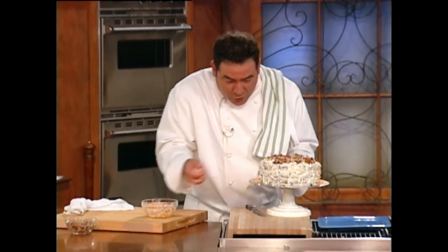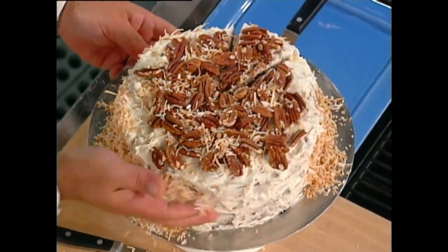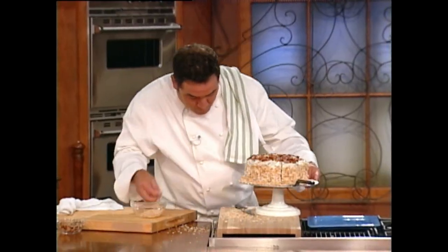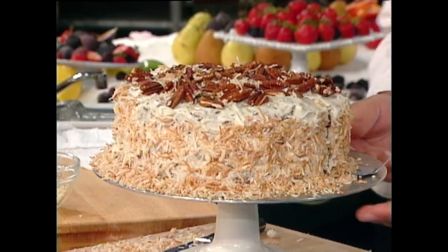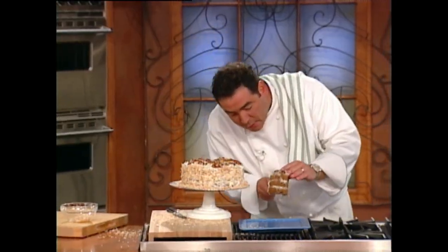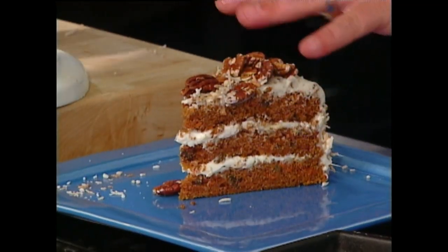Meanwhile, I started taking some toasted coconut and just pressing it along the sides like this on my cake. See that? Oh, yeah, babe. So now we'll just take a little wedge like that for that carrot cake. Doesn't that look great? Oh, Gigi's carrot cake.